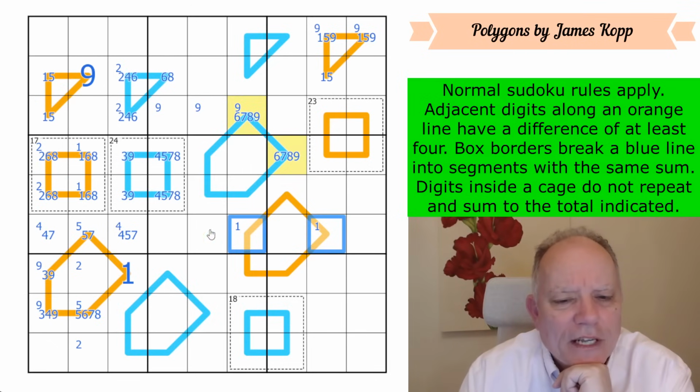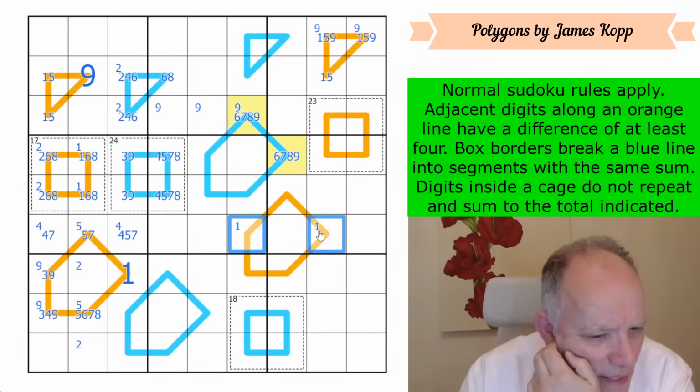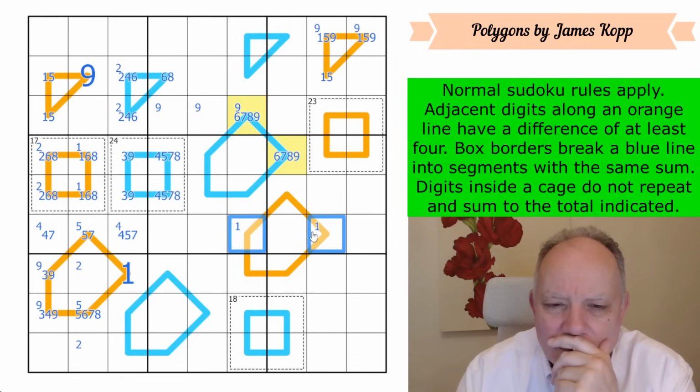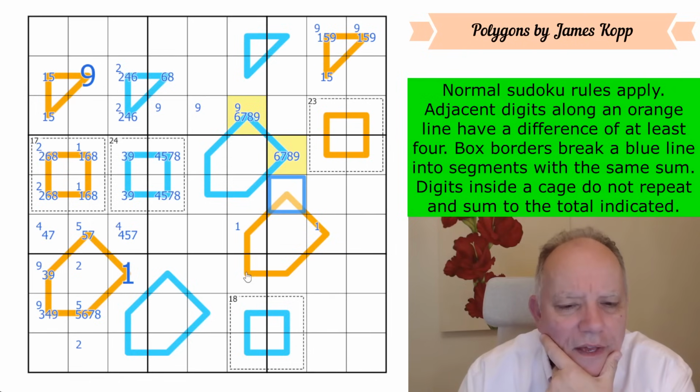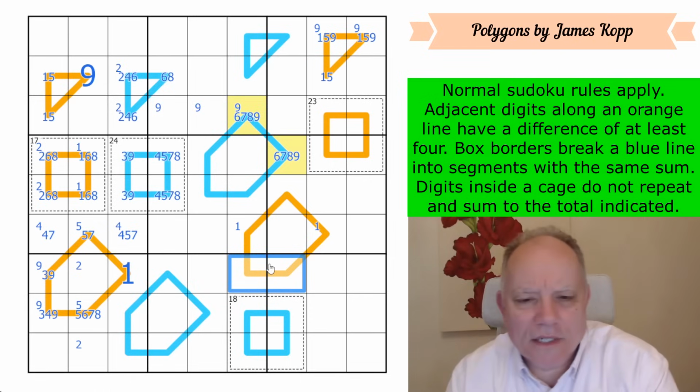I know I'm marking across boxes here, and I don't love doing that, but needs must when the devil drives, I suppose. So 5 is either there or in one of these, and therefore 9, I don't think we have as much certainty on 9.